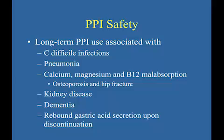Now, I will warn you that when you stop a PPI, people are going to have rebound hyperacidity. So you can't just stop them cold turkey. You need to either taper them or you need to be gradually replacing them with another kind of acid suppressant like ranitidine or famotidine. Because stopping a person's PPI after long-term use, you're going to have rebound, and they're going to want that drug back.